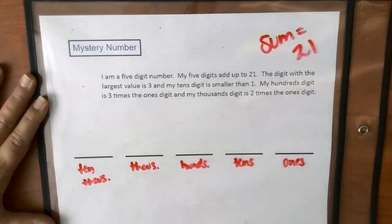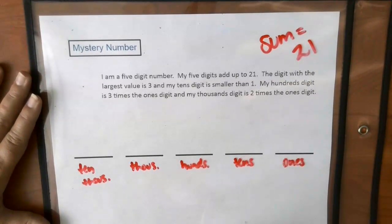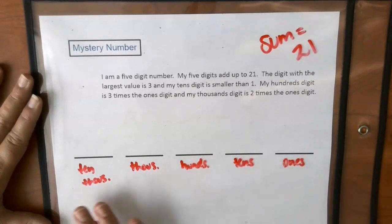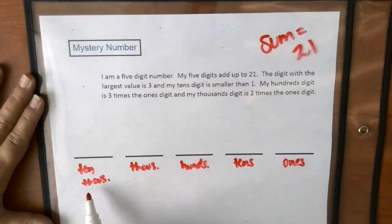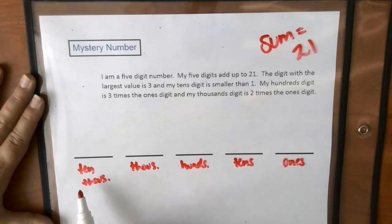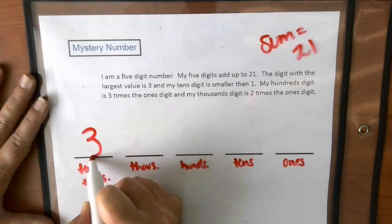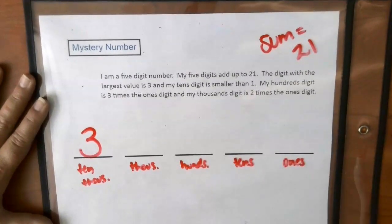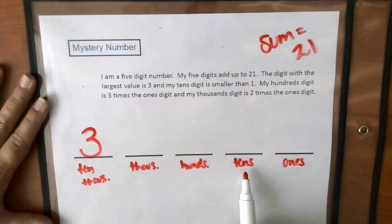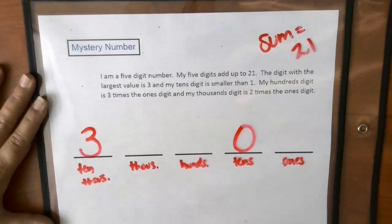I'm going to hang on to that. The digit with the largest value is 3. So I know when I'm working with my base 10 system, the largest place value is the 10,000 spot when I'm working with 5 digits. So the digit with the largest value is 3. It goes ahead and tells me that it's 3, so I'm going to write it right there because I'm confident that that's correct. And my tens digit is smaller than 1. So again, I'm going to find my tens digit. It's smaller than 1, so it has to be 0.